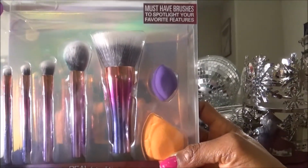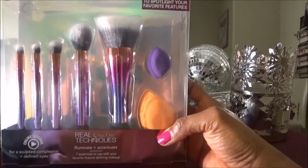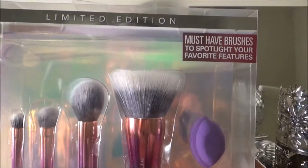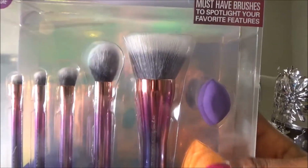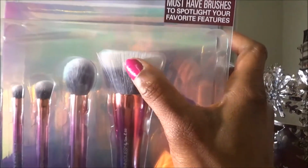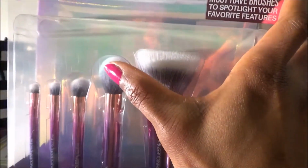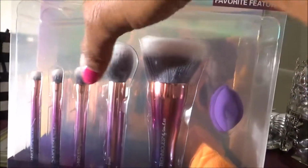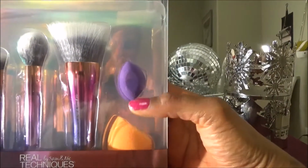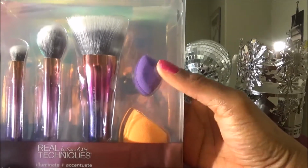They don't shed, they're easy to clean, easy to blend, perfect for applying eyeshadow, perfect for applying blush, perfect for setting your foundation and all that. This big fluffy brush here, I will use for my foundation as well as setting it. And this one here, I will use more for contouring or applying my blush. For these 3 little ones here, this is more blending, eyeshadow application, and precision. And for the beauty blenders, you can't go wrong with beauty blenders. You always need your beauty blenders in applying your foundation.